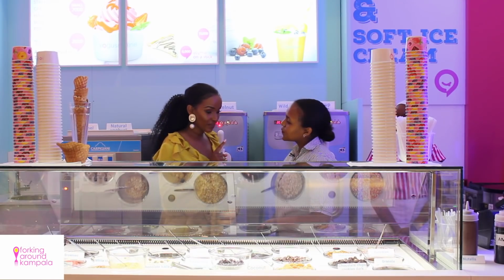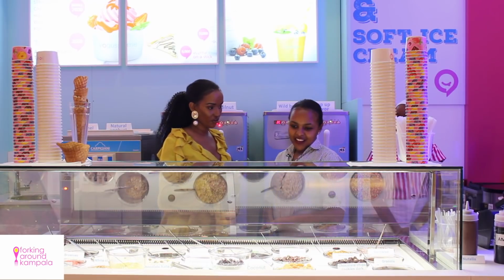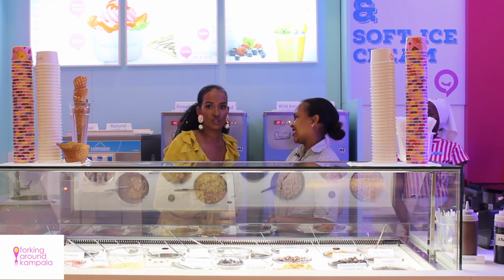When you said limited, how many toppings can one put on, let's say, one serving of froyo? They can put about 3 or 4 toppings. 3 or 4? Yes. So stingy. Just kidding. That's enough.